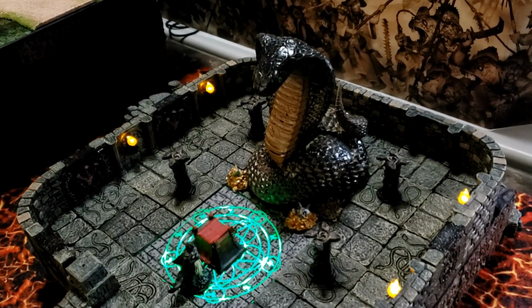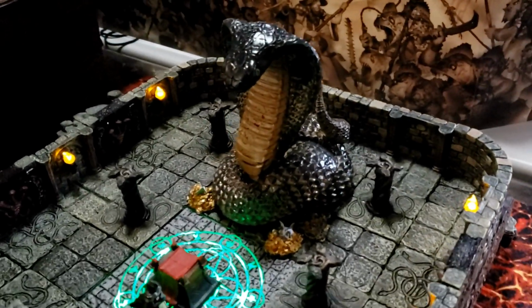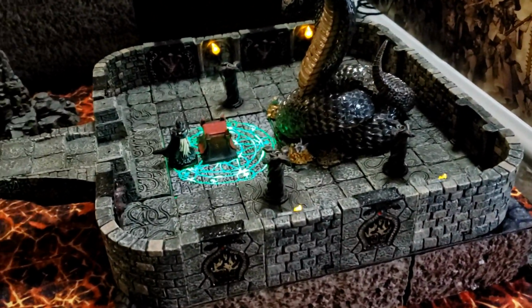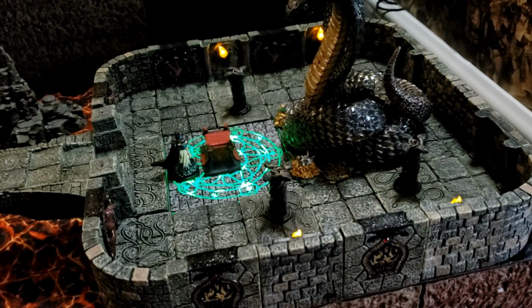So that's the main temple. This huge snake is from Reaper. It's fantastic. I got it just about a week or so ago. I really love this thing. And these tiles here are from Dwarven Forge. Well, they're all from Dwarven Forge as far as this room is concerned.